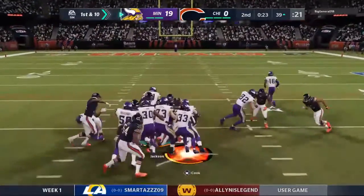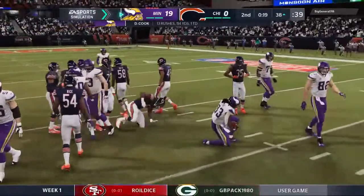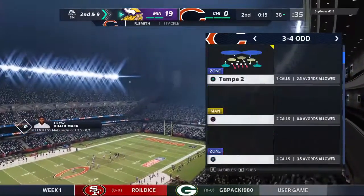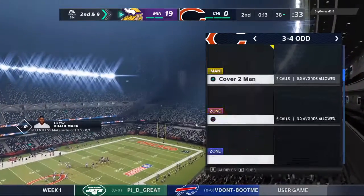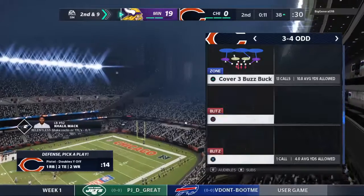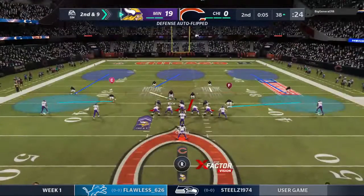On the ground, it's Cook. And they will only muster a yard here to the 38. Well, sometimes you just have to give credit to the defense. Great job there at the point of attack, holding up. They won their battles at the line of scrimmage, left him no space to try and run. A really nice job swarming to the ball carrier.